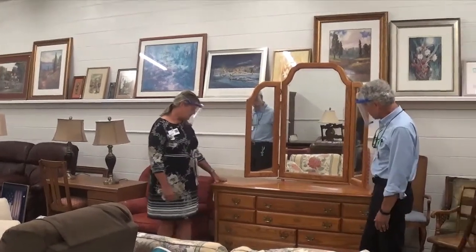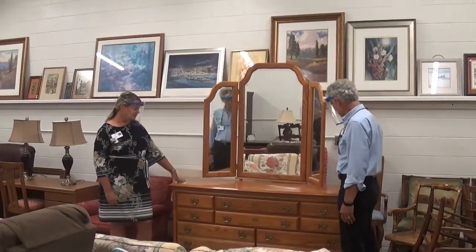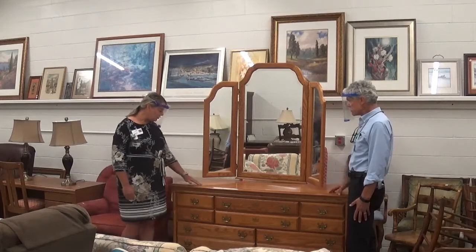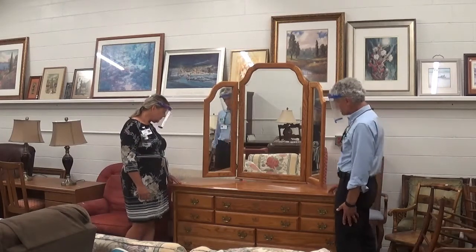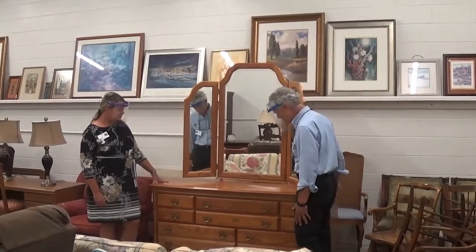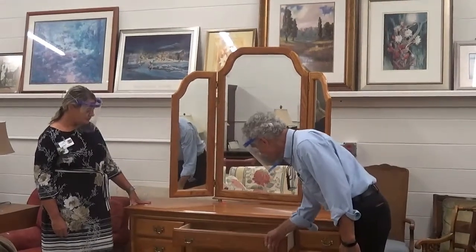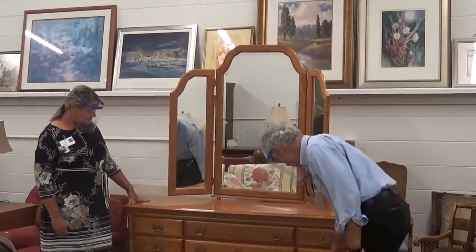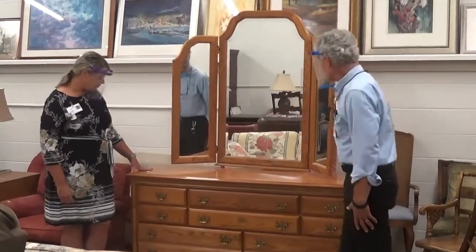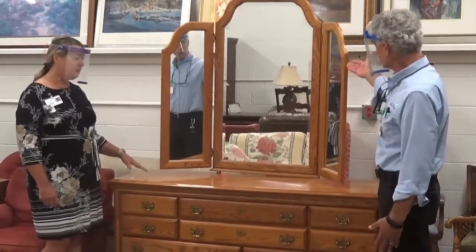We're starting off with a beautiful chest of drawers. What kind of wood would you say this is? I don't know, like a honey oak? Maybe, let's say honey oak. In any event, whatever it is, it's beautiful. It's incredibly solidly put together. Many drawers with very nice hardware. Drawers of different sizes, large drawers on the bottom. Very spacious. Nicely finished, in very, very good condition. And you can see the mirror.